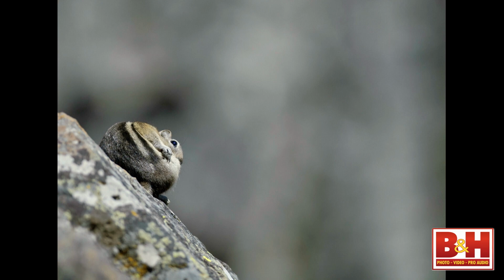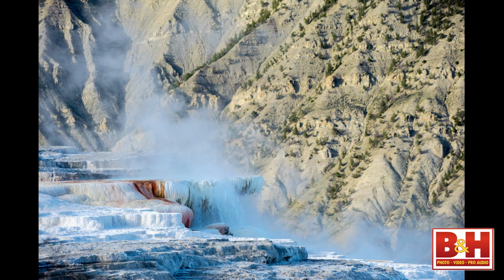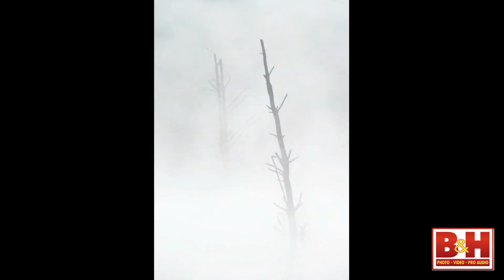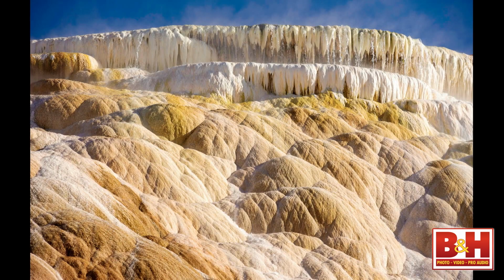And there's the little guys too. Don't forget the little guys. And then the geothermal features. Great part of shooting in Yellowstone. This was actually under moonlight, so you can see the stars up in the top here. And this is the hot spring melting through the snow. You can do the silhouettes of the trees that have been killed by the sulfur, and you get the colors. There's so much work you can do.